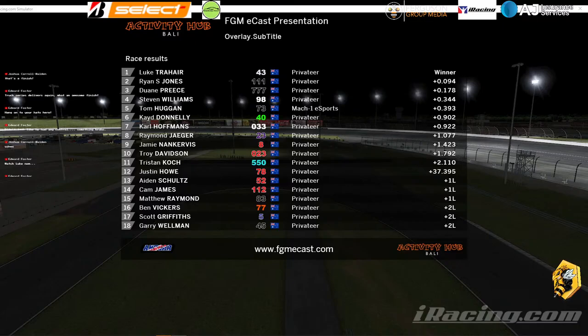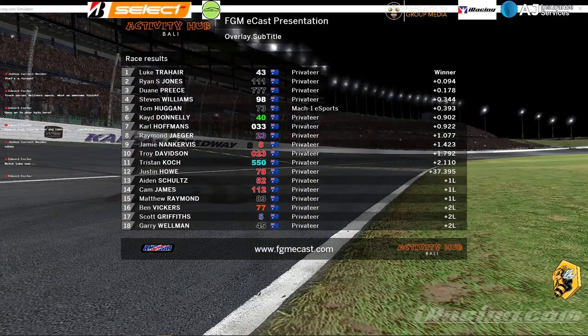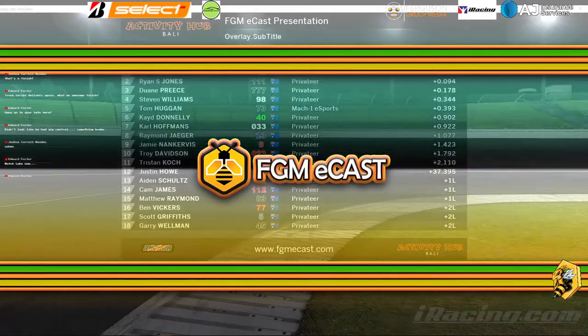And again, trucks delivering for a fantastic finish. Yeah, absolutely. A 10th at the end between Trehear and Jones, and that's only because they were nose to tail. What a great finish from those two. Just bring that one back up on the screen.